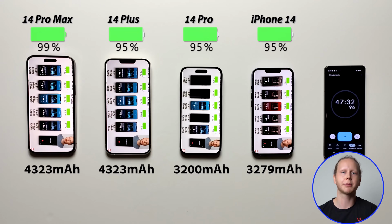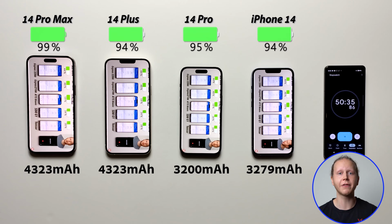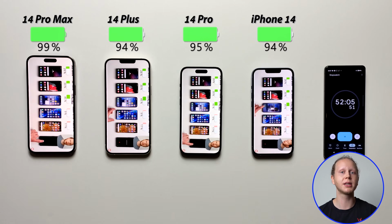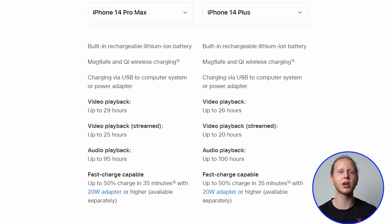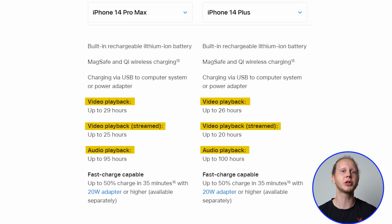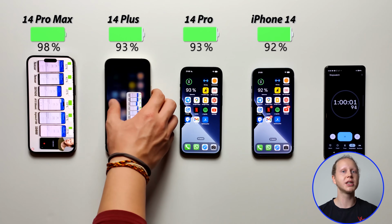In theory, the 14 Pro Max should have better battery life, as it's the best Apple has to offer. It should also have the best battery life, but Apple did claim that the 14 Plus has the best battery life ever on an iPhone. But if you look closely on Apple's website and actually compare the two, the only spec in which the 14 Plus has better battery life is audio playback, and in video playback and video streaming, the 14 Pro Max is rated to last longer. And after an hour of watching YouTube, this seems to be true.